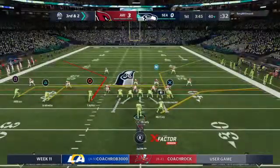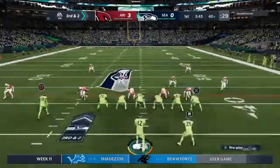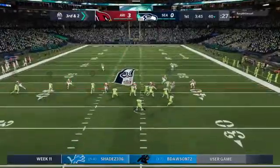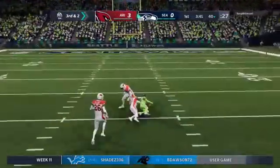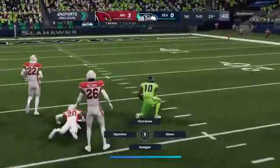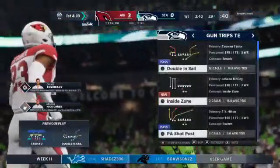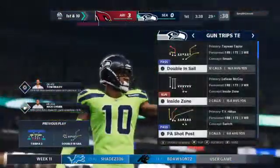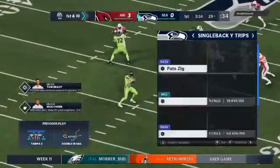After the incompletion, here now, 3rd and 2. Hey, hot. Shotgun now for Brady. Open man is Taylor. He's got it. And he'll go down, but not before getting this inside the 30. Well, they only needed a small gain on 3rd down. They end up getting over 30 yards. 1st and 10 at the 29-yard line.